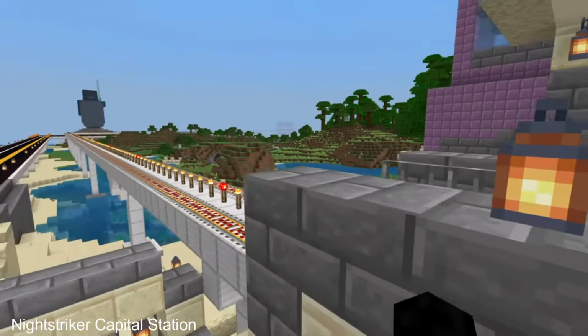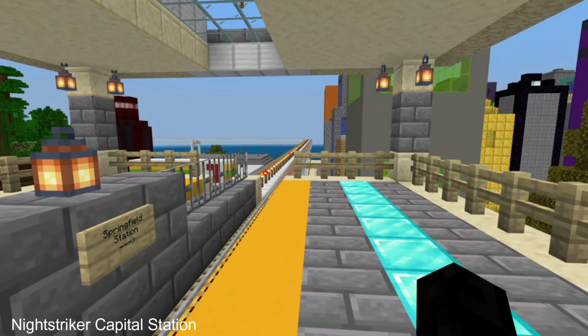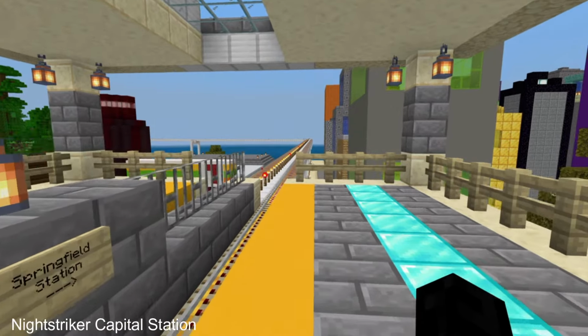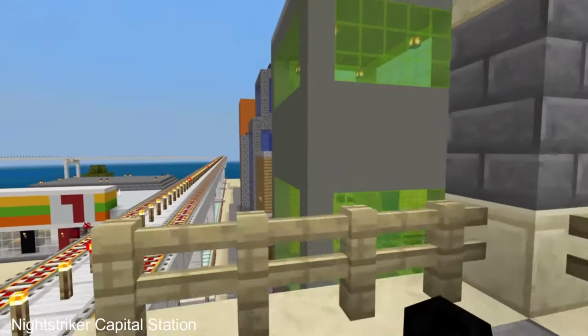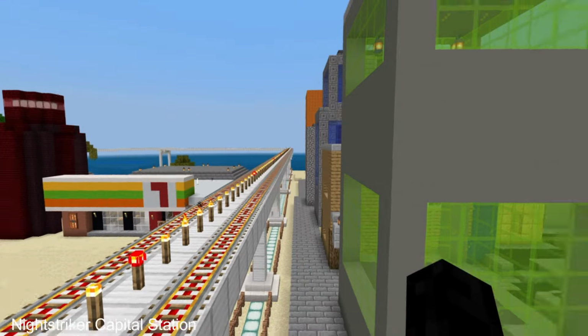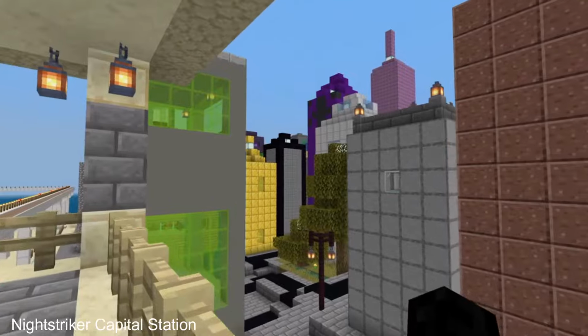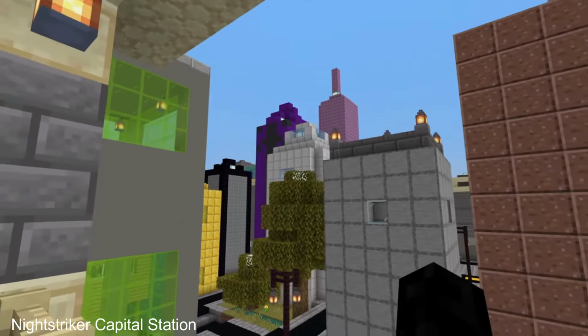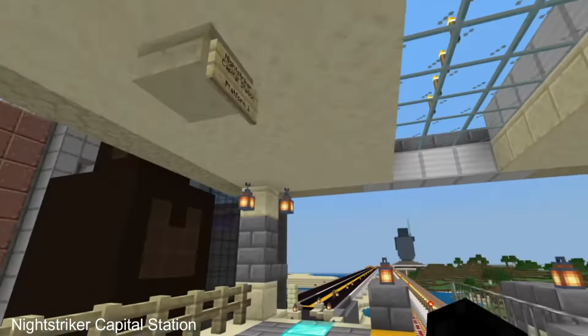Next up, the Nightstriker Capital Station, originally called the Desert Village. This station has also been remade, but in 8 style, of course. The Nightstriker Capital is of utter importance because it's basically a secondary downtown. So think of this like Surrey, while the City of Mark45 is Vancouver. That's honestly the best analogy I can think of.